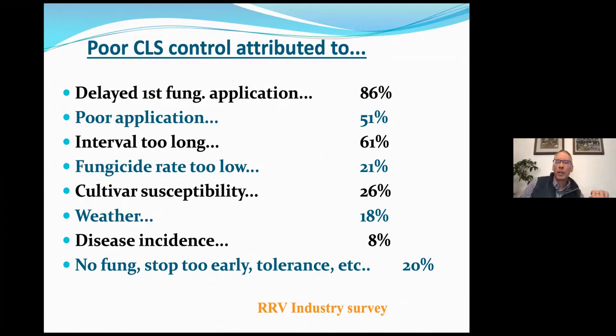Another reason is poor application. They found a lot of growers will tend to use not as much gallonage, so they don't have to come in so much to fill up the tanks. But they found that you get the best results by using about 15 to 20 gallons per acre at least, just to get good coverage of that crop canopy. If you think about a sugar beet crop canopy, it's pretty thick. Those are big leaves, and if you're not using a lot of carrier, you don't get a lot of penetration.